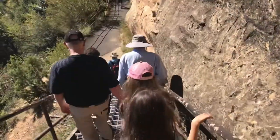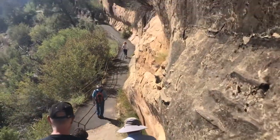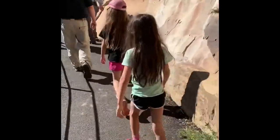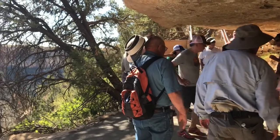There is a 32-foot ladder that we're going to be climbing in a second. And after walking in the hot sun for a bit, then we're finally to a point where we can stop and the ranger will do some discussion while we're in a cool spot. This is what I wanted you guys to look at over here. It's the spring.